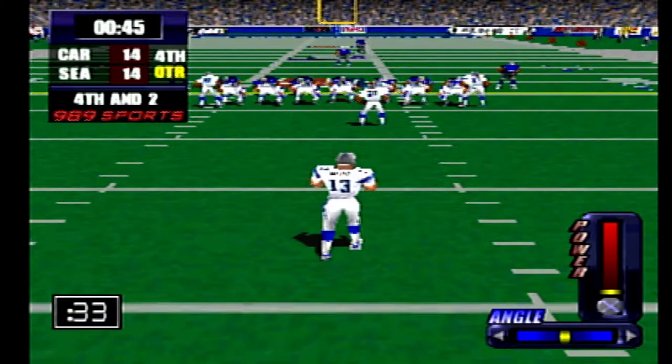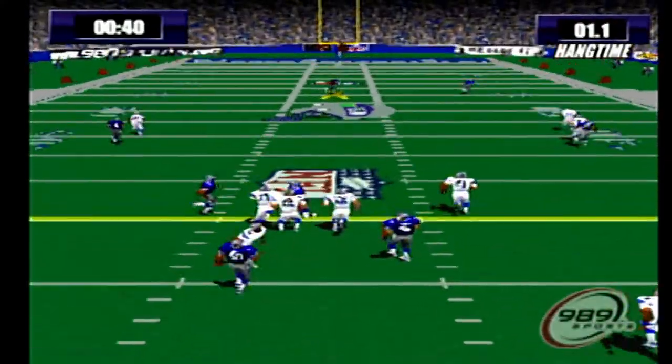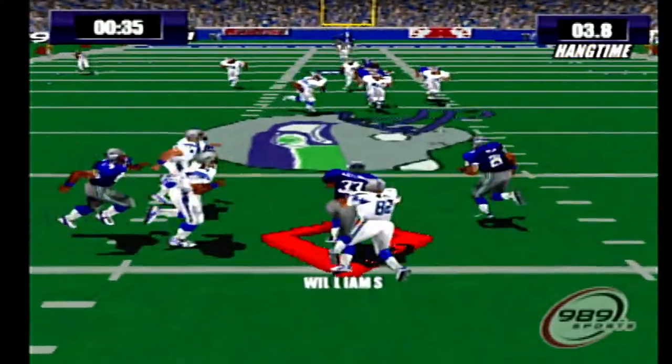Galloway looks to help the offense with a good return. Walter had to kick the ball away. Oh, did he nail that one? Oh, my. 40.